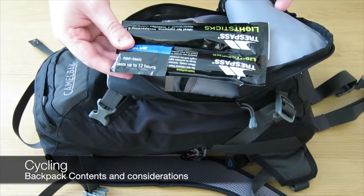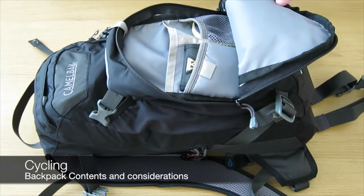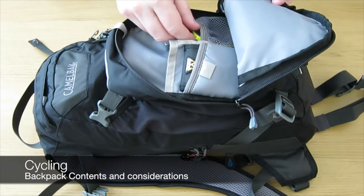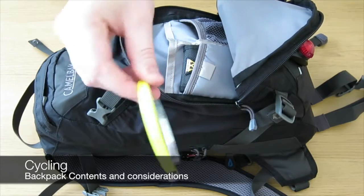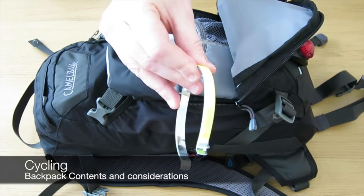It's just some light sticks. I will replace them with NATO ones if I find out that they don't work. Cycle clips, but I don't really use them to be honest. I've just got them in there just in case.